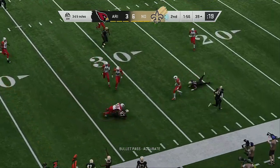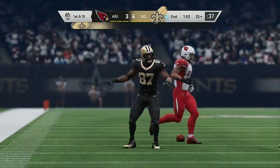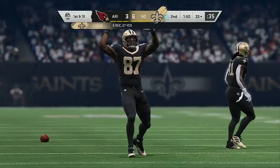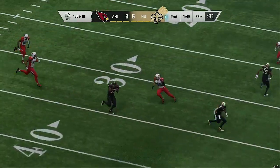Shotgun now for Breeze. And he finds Cook. And he's able to get it to the 33. Good enough for a first down. They get 6 on the pickup there as the drive will continue.